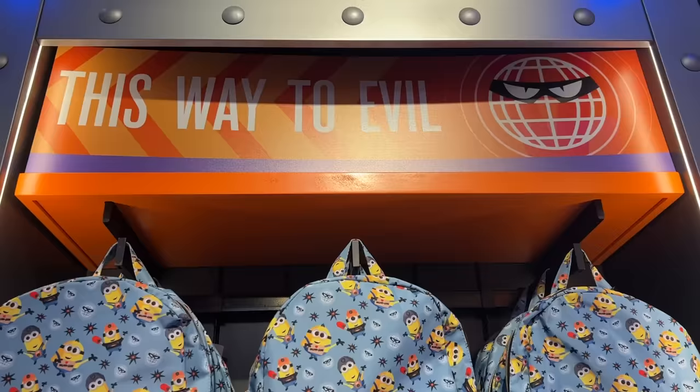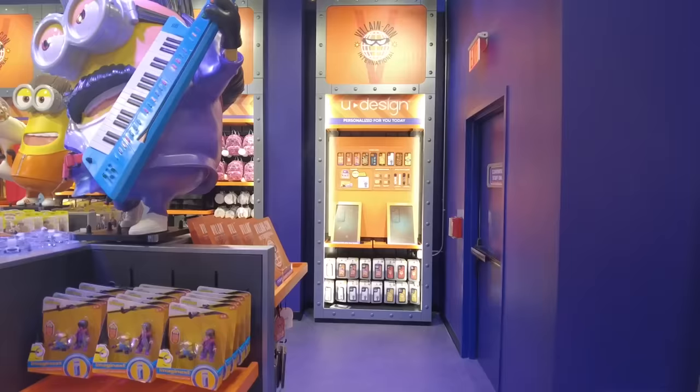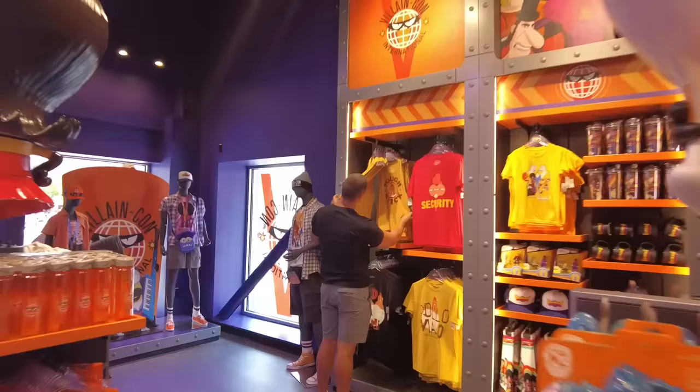These very cute Minion-themed lounge fly bags. I have a Harry Potter bag that's that size, and I love it. I travel with it consistently. You've got a U Design to do custom phone cases, more apparel. I love these figurines of the different Minions dressed like the villains. Wait a minute.